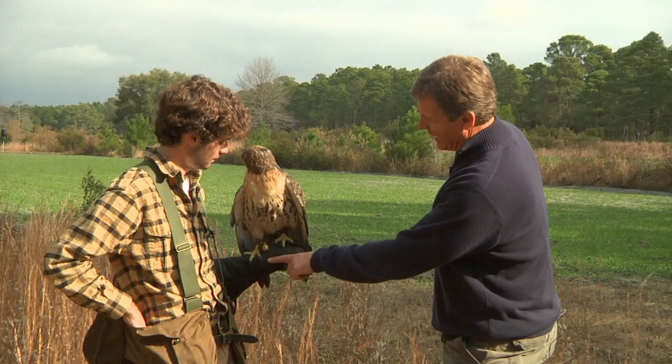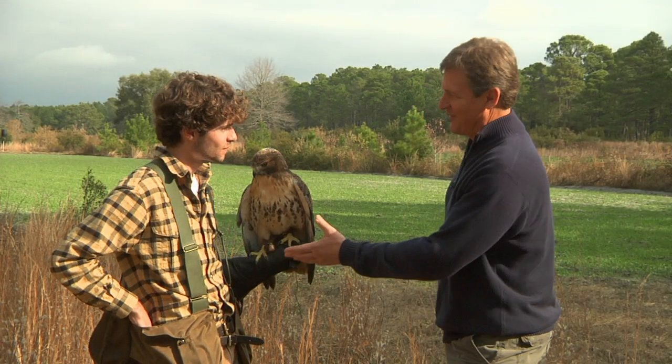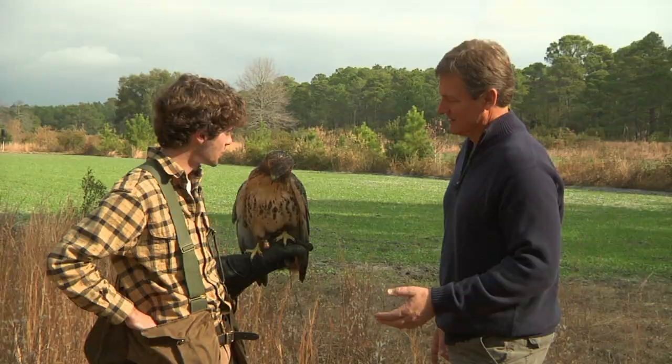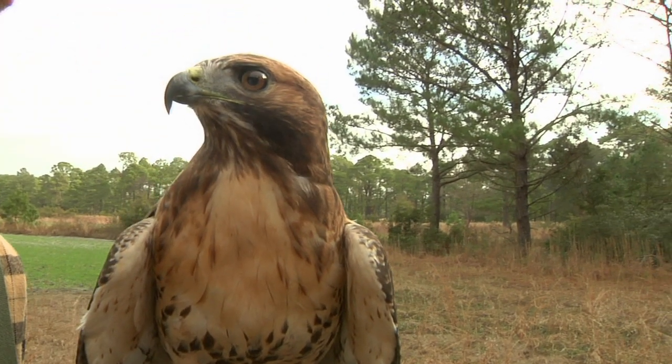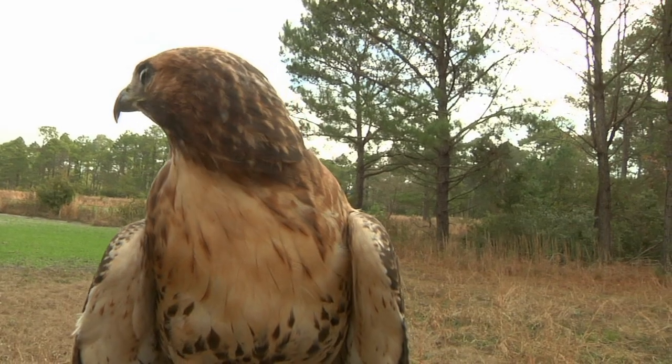Haynes, I noticed this bird has a bell on it. So why a bell? Well, in falconry, we use bells to let us know where the hawk is as it's following us through the woods. So that's a long time tool in the sport of falconry.